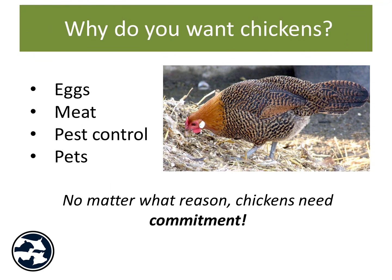The first thing you want to ask yourself is, why do you want chickens in the first place? This is going to set you up for some decision making on what kind of breeds you're going to get. And you want to ask yourself, is it just for eggs, for meat, maybe a little bit of both? Is it pest control? Maybe you want to have some help with bugs around the garden. Or simply have them as pets, because they can, after all, be quite pleasant to spend time with if you get the right chicken. No matter what the reason, though, chickens do need commitment.